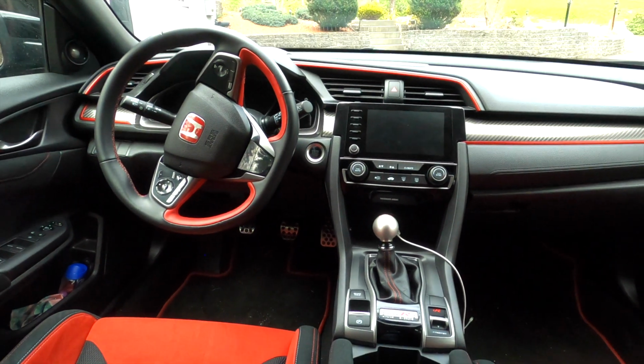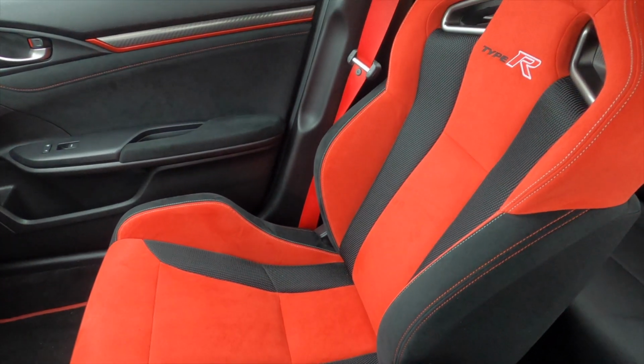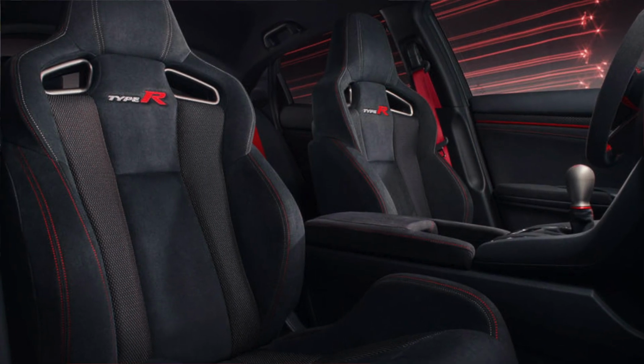So what is good about this interior? Well, for one, the seats are amazing. You can only get red in the Type R unless you're in Europe, where they have the new Sport line, and then you can get them in black. But for us in the US, we're stuck with these guys.